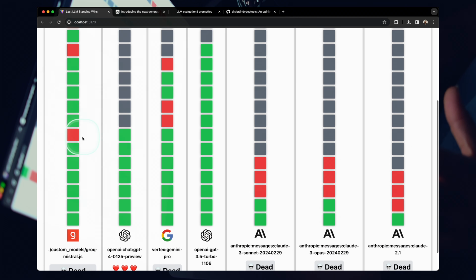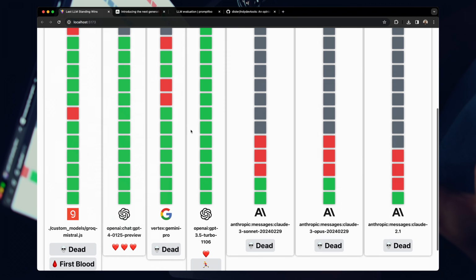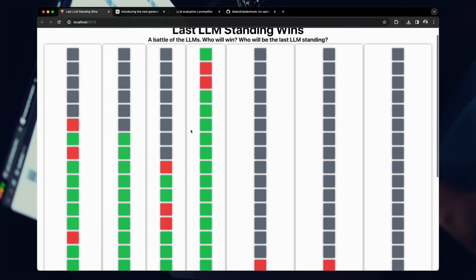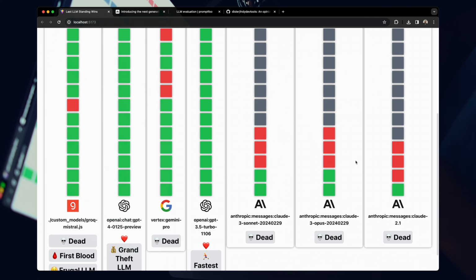Bam, so fast. But also we have to shout out 3.5 Turbo. Probably one of the least appreciated models is OpenAI's GPT-3.5 Turbo. It's fast, it's very accurate, and we can see here, to be fair, I'm pretty sure all of these Claudes are just hitting a rate limit. That's on me. If you guys are interested, I'll set up better tests to share on the channel.